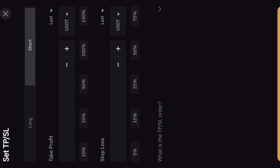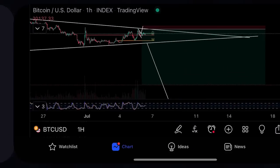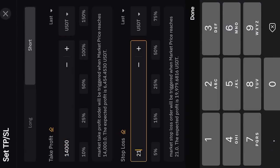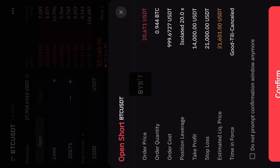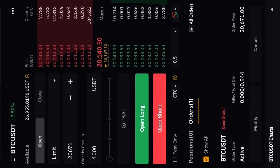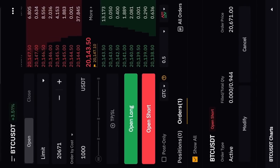Take profit will be at 14,000, and the stop loss will be at 21,000. So I'm risking $318 to make $6,454. Epic risk to reward ratio trade. I'm going to open that short, and this trade is now set. It's a 1 Bitcoin trade here, which is beautiful, but that trade will only execute at 20,671.